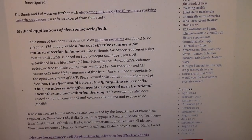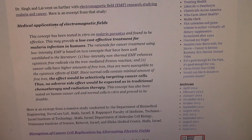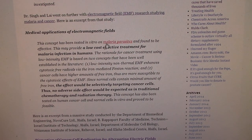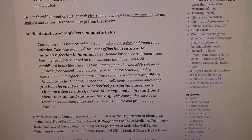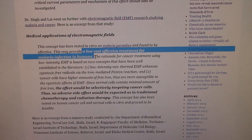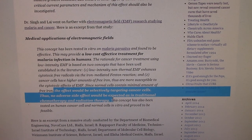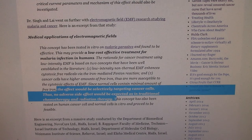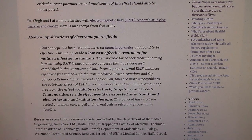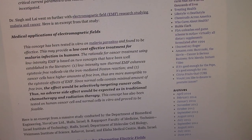And then I discovered that the same researchers did a little bit more with more medical applications of electromagnetic fields. They were studying malaria this time, the malaria parasites. And it says that this may provide a low-cost, effective treatment for malaria infections in humans, and that the effect would selectively target cancer cells. Thus, no adverse side effect would be expected as in traditional chemotherapy and radiation therapy.